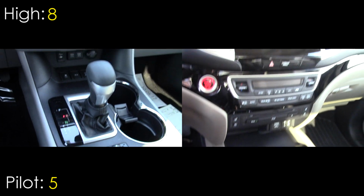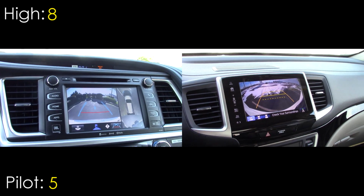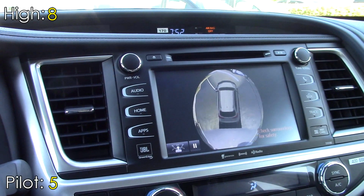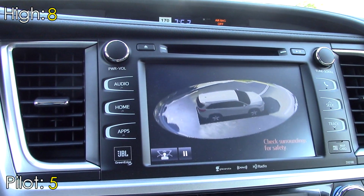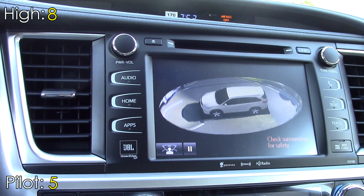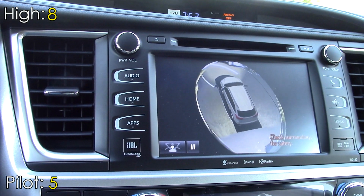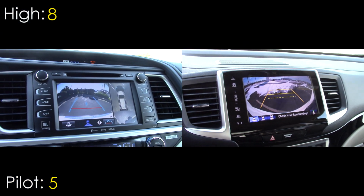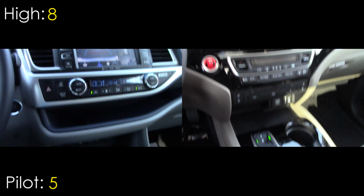When put into reverse, both have backup cameras, but the Limited Platinum has a bird's eye 360-degree setup. This system also has a neat feature called perimeter scan, which basically shows you everything around the vehicle as if you were flying around it overhead. While the Pilot's camera does have 3 angles, the Highlander has definitely got it beat in this department.